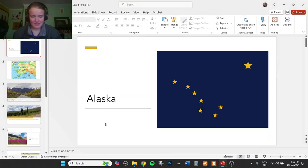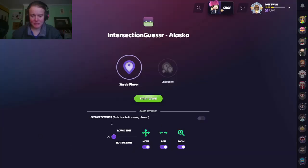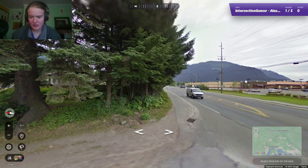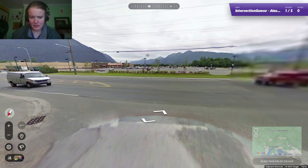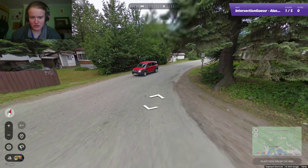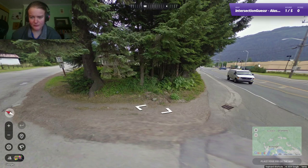So that's it. We'll get into some gameplay and have a look around. Let's play Moving No Time Limit, just have a look around, not really looking to pinpoint, just looking to see what the vibes of the area really look like. So here we are. Immediately I'm thinking Anchorage, just because we're in a town.